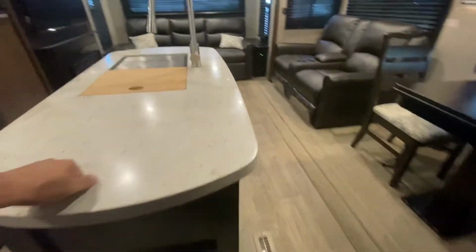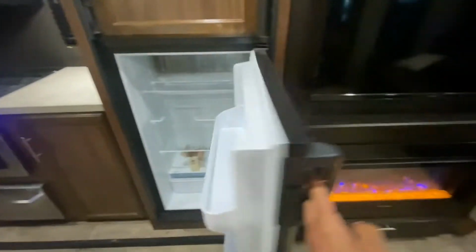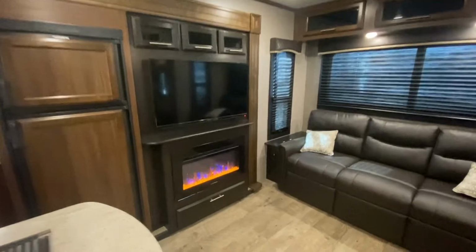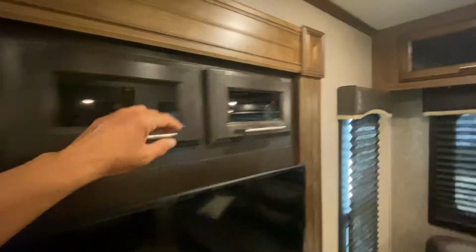Beautiful center island, solid surface countertops. We got a Dometic fridge. This Dometic fridge works on propane and electricity. Nice and clean. Folks, please keep in mind, we have not cleaned this yet. It just arrived from very far away. But I must say, it looks pretty darn good. Furion fireplace. We got a TV. Oh yeah, stereo. Hidden right up here.